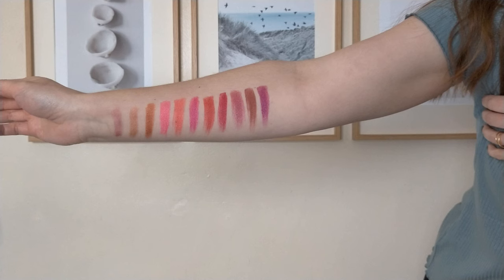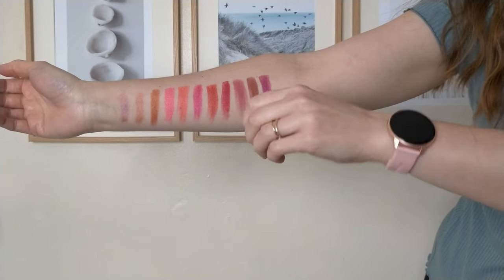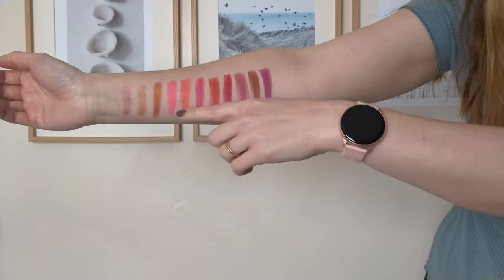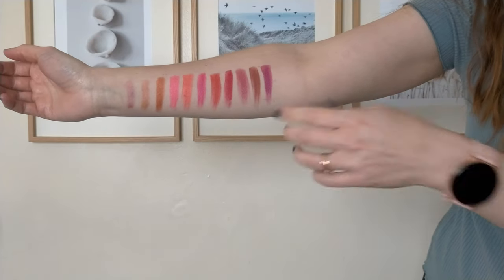So here are some warm swatches as well. I've actually quite enjoyed the darker ones, like these three over here. And I didn't expect that. I really like that one as well. Personally, I didn't like Spring Bling, and I didn't like this copper one on me, but I can see it looking really nice on somebody else.